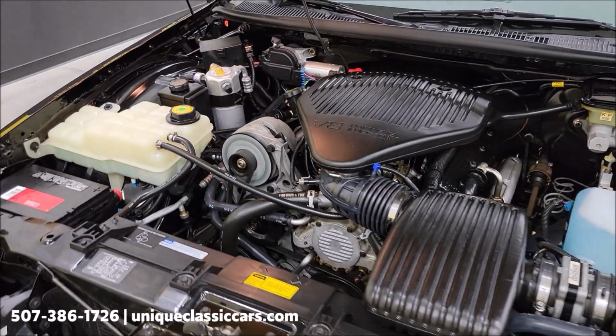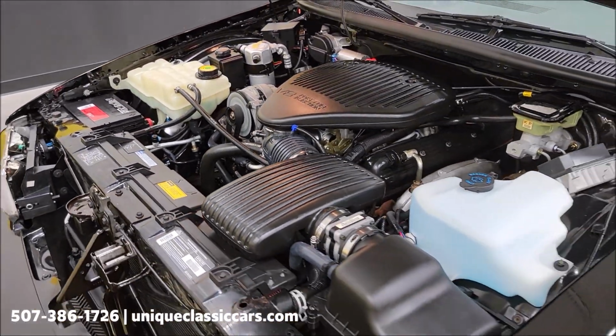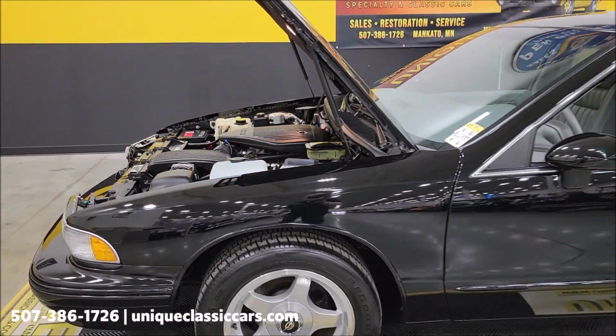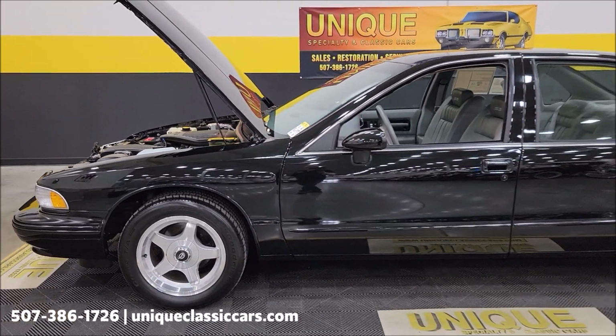And again, check out the underside pictures, as well as all of them of the interior, trunk, engine bay. Probably 100 pictures of this car online.